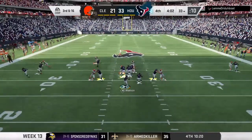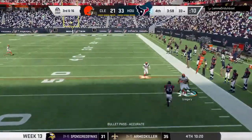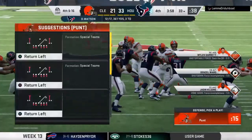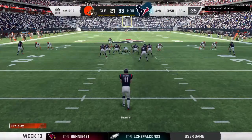Time to go. To throw is Watson. Throwing on 3rd and long. Oh, incomplete. Nearly the pick they needed. They would have loved one there, but at least it does get them to 4th down.